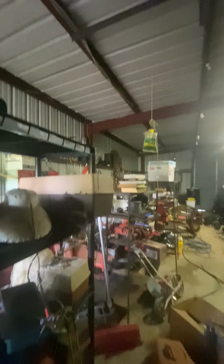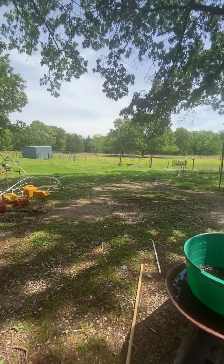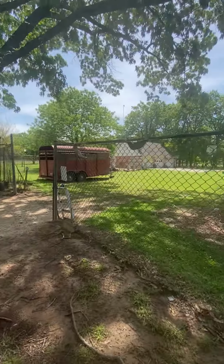Nice shop, nice big shop. Concrete floors, kind of your standard metal building, but nice. We got a lot of stuff in it, but that's also standard. When you have a big metal building like this, people tend to help you fill it up. But yeah, so super nice.